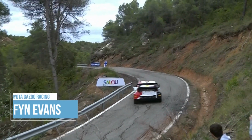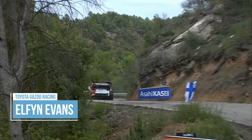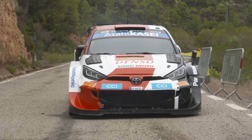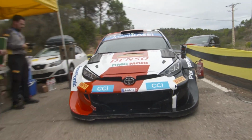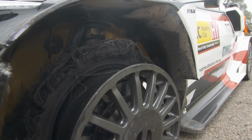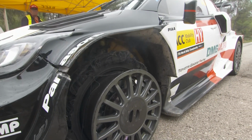While 2 Toyotas were out front, the other 2 were struggling. Elfyn Evans and Takamoto Katsuta both picking up a puncture. Evans was running 5th but dropped nearly 40 seconds and the damage was done. He ended the day 6th, over a minute off the lead.